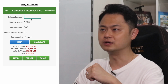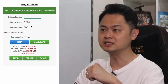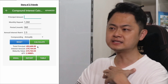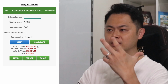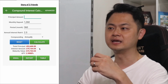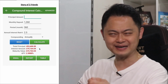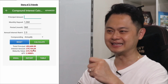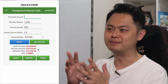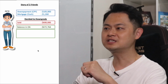It's calculated based on a zero principal amount, at $1,260 a month over 30 years at a 2.5% rate. It will mean that in total, his money and the employer's money will come out to $453K. And the total interest that the CPF Board pays him to leave his money in the account is $219,000. So in total, after 30 years, he would have about $672,000. So this is what he has.